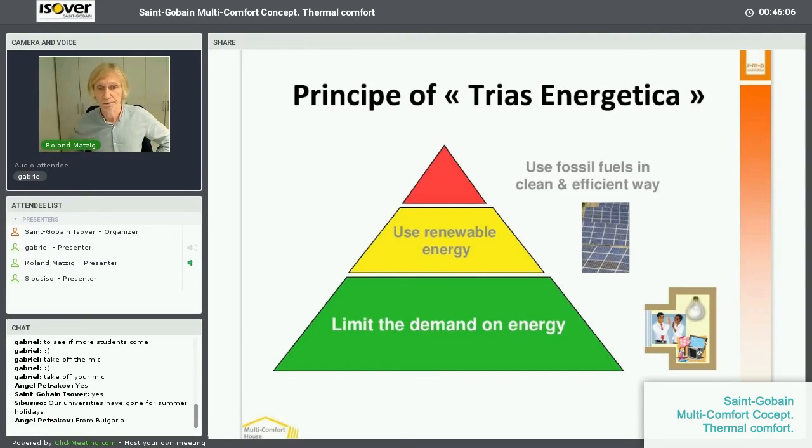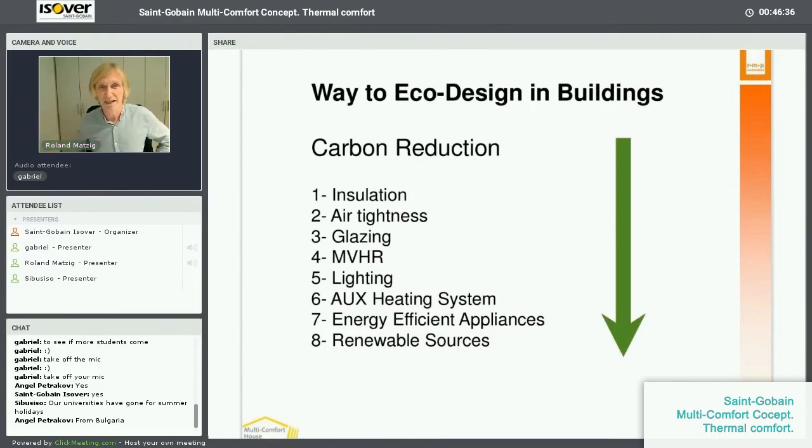And what we should do is limit our demand of energy, as everybody knows by now, and the rest we should try to cover by using renewables. Only this little red tip on top can be done by fossil fuels, but we're not talking about that anymore because it's that low. We are talking about energy demand reduction and renewables.